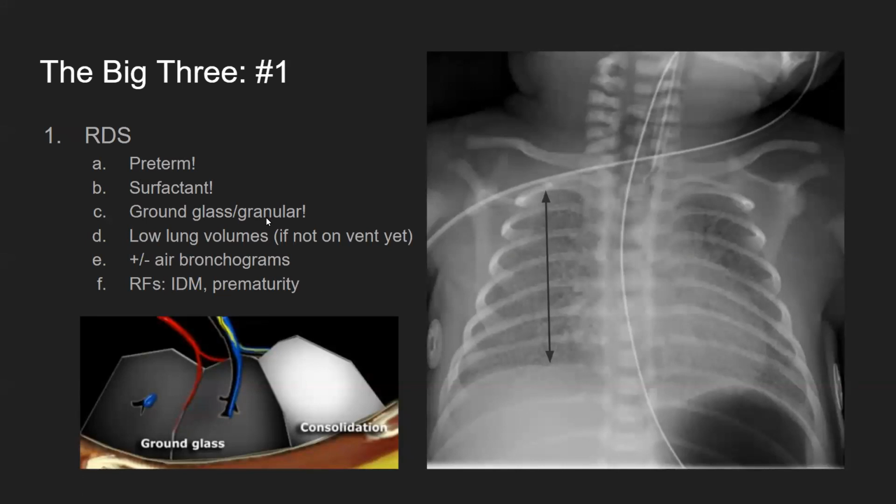And then you can also, they sometimes call it reticulogranular, which means more or less the same thing as far as I was able to find online. They'll typically have low lung volumes. Again, the compliance is poor, so those lungs are not going to expand well.